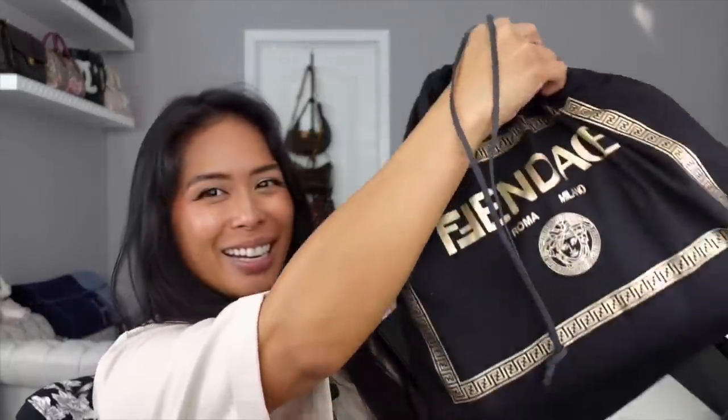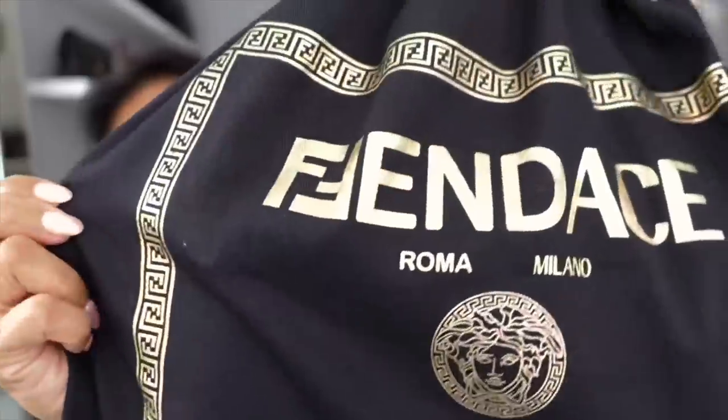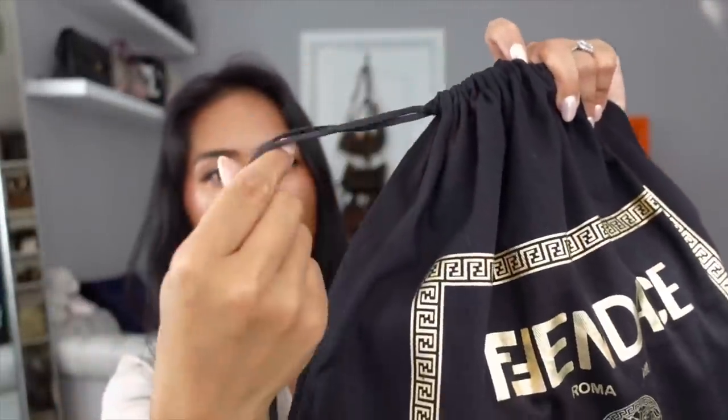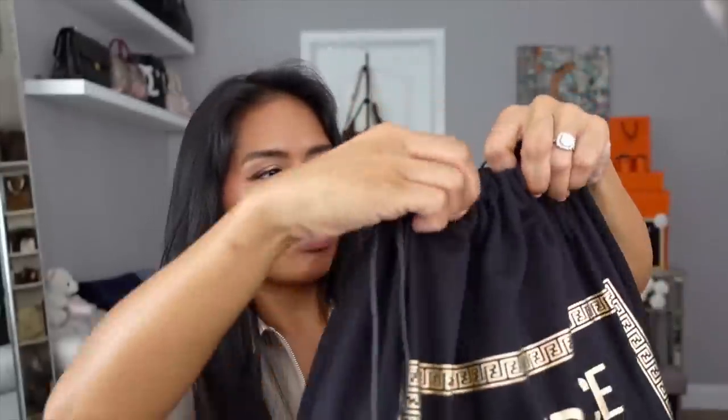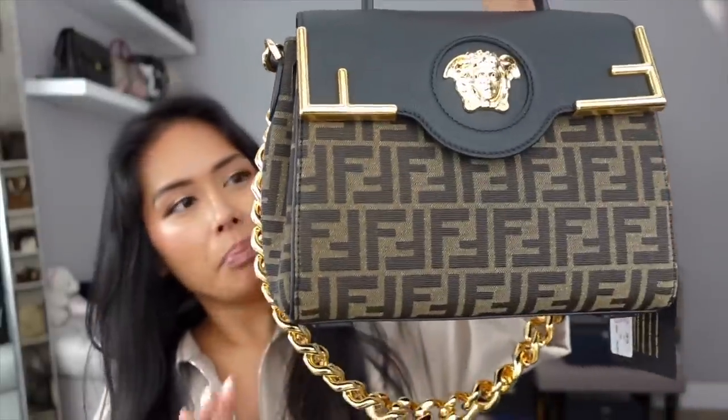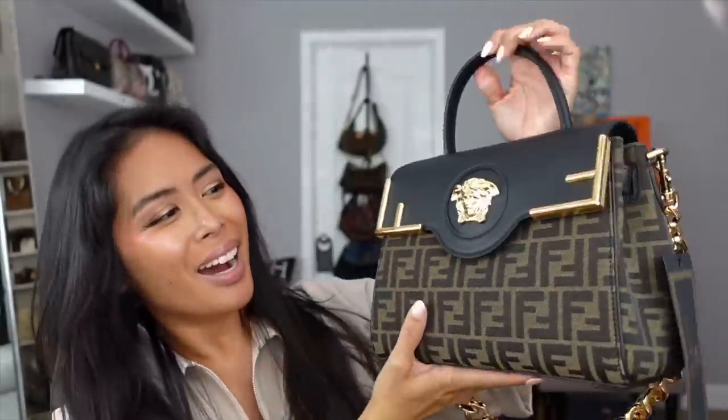But here it is. Ooh, you can hear it. Can you hear that? Here is the dust bag, black dust bag with the gold Fendace logo and print. You have these little leather pleather ties. I got the Fendace La Medusa medium handbag. Oh my gosh. You guys.